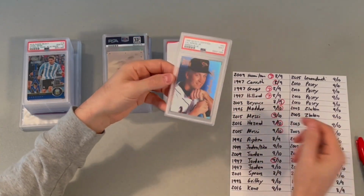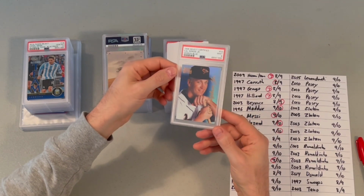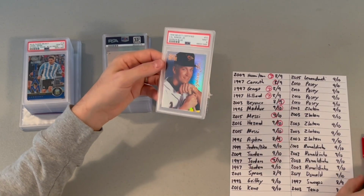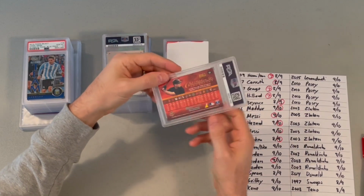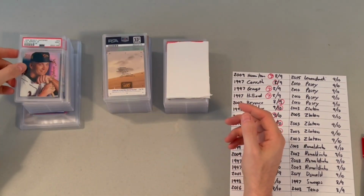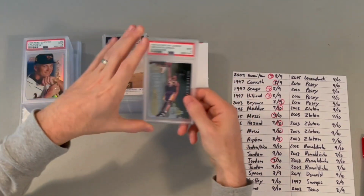Here's a PC card for me, 1996 Select Certified Mirror Blue Cal Ripken Jr. I think these had a print run of, I want to say 60, but it might have been 90. It was either 60 or 90. These are really rare cards, and they have a refractor front. They're not serial numbered, but that was the stated print run. They're really rare, obviously, and really nice looking cards. And that one got a 9. So my boy Cal, that'll go into my Cal Ripken PC.